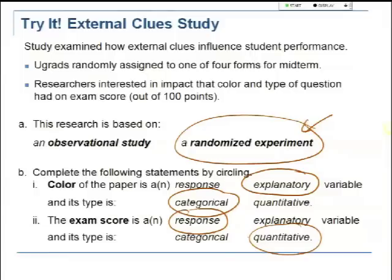100 points with no half points is definitely discrete, but if there's 100 points possible, I might treat that somewhat on a continuous scale because there are so many values that I would have to record if it were discrete. Quantitative, though, is correct. We would probably look at perhaps box plots side by side of the four different sets of scores to see whether color of the paper and type of question had any influence.